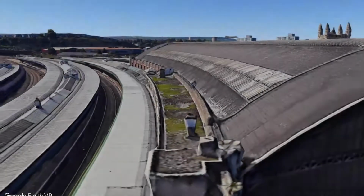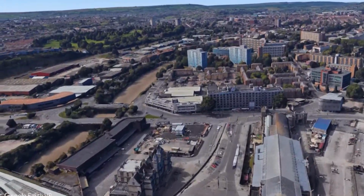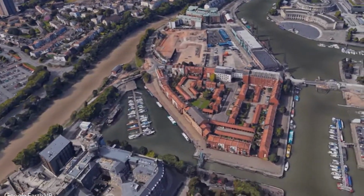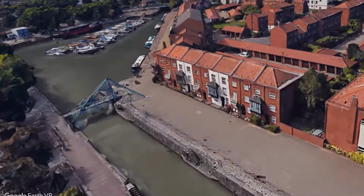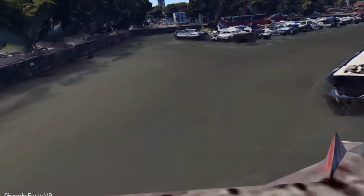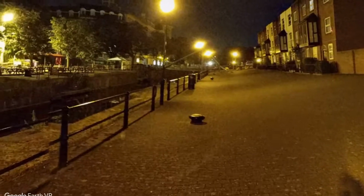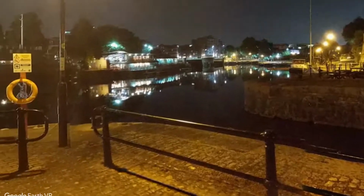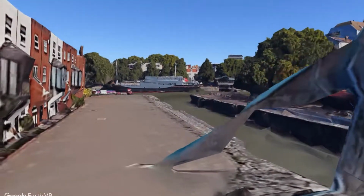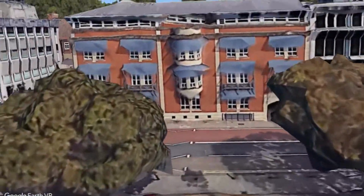So very, very interesting city. A lot of history here. Very lovely place. So yes, we've looked at Bath, we've looked at Bristol, and we've looked at Texas. One of these things is not like the others. That's a very... I wasn't expecting nighttime. Oh, the Thekla. It's a nightclub on a boat. But you didn't need to know that.